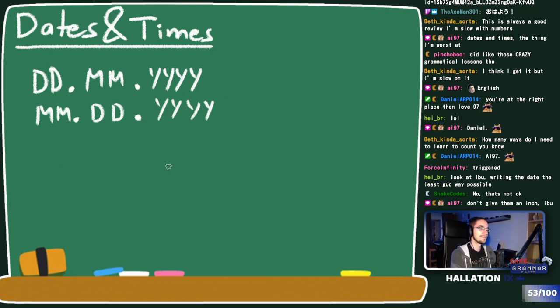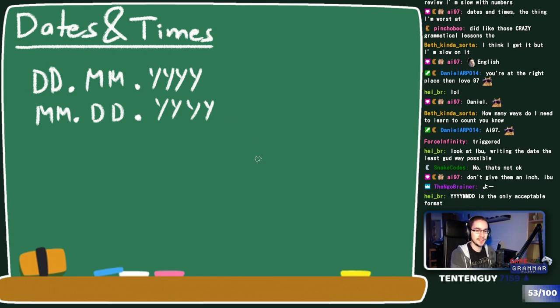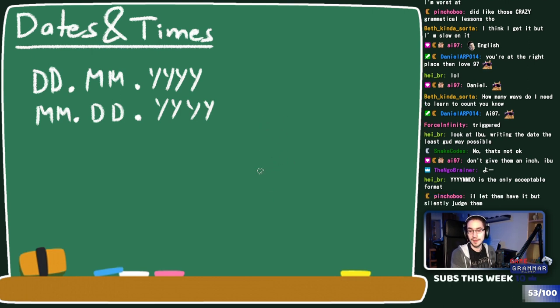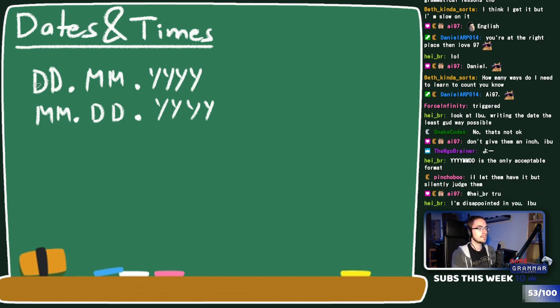Basically, those are the two ways that most people express dates, at this point we're just talking about dates. Most people express dates in the Western world. That's basically already in the Japanese format, right? So, you have day, month, year, or month, day, year. Yes, well, we'll talk about that. So, in the Western world, I would say these are the most common.